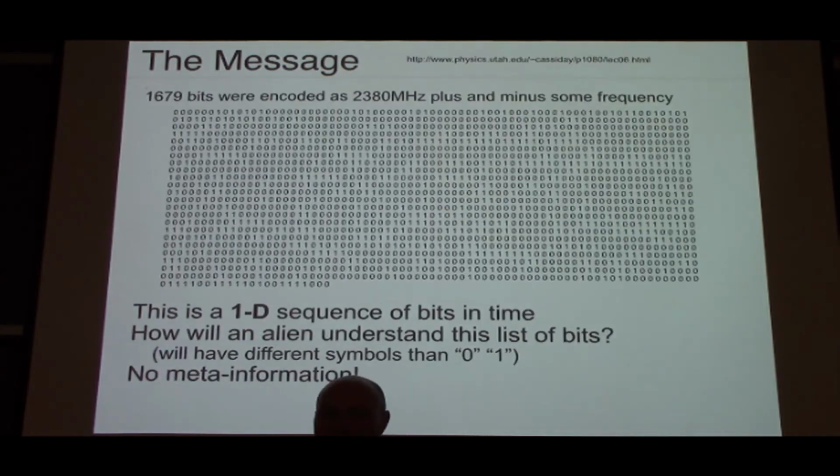But the second is that if they do actually receive it, they'll have to figure out what to do with this raw raster data, which is being sent repeatedly as this encoding. First they'll have to understand where the beginning and the end of the message are, and that might be a little bit challenging. But maybe they'll be able to figure this out, and figure out that there are 1679 bits, which are the product of two primes.